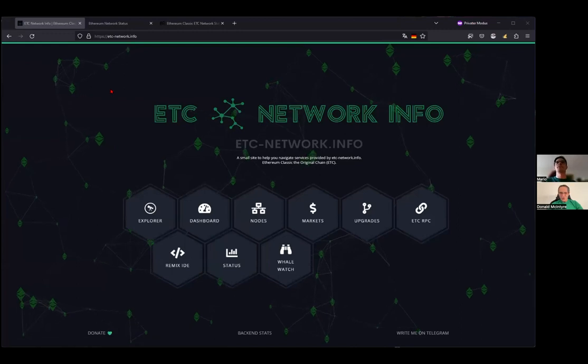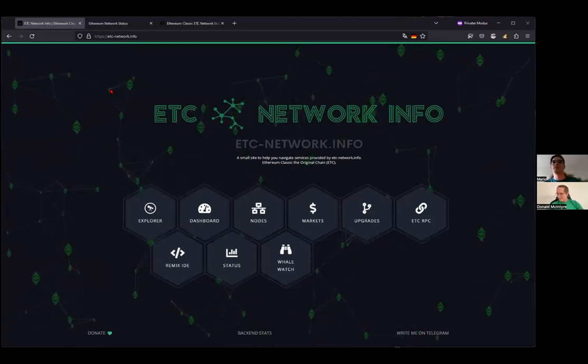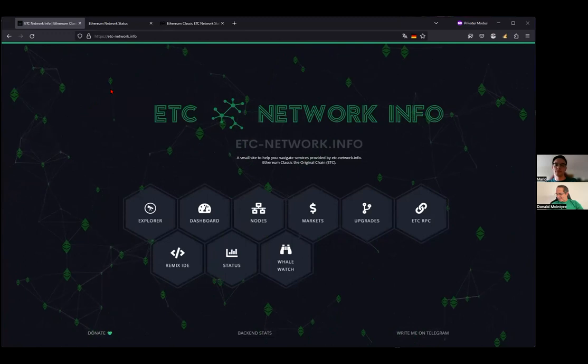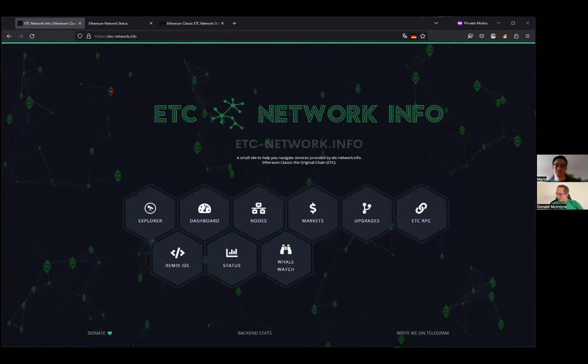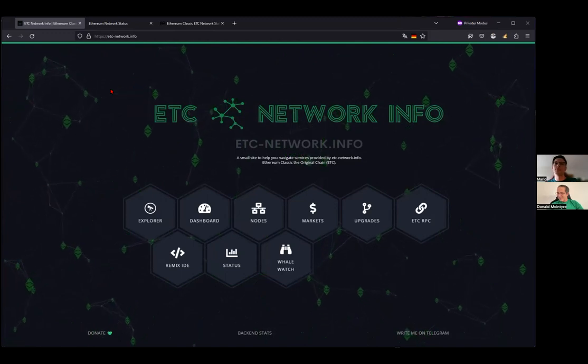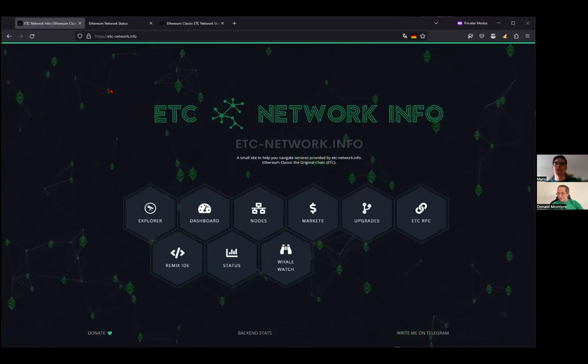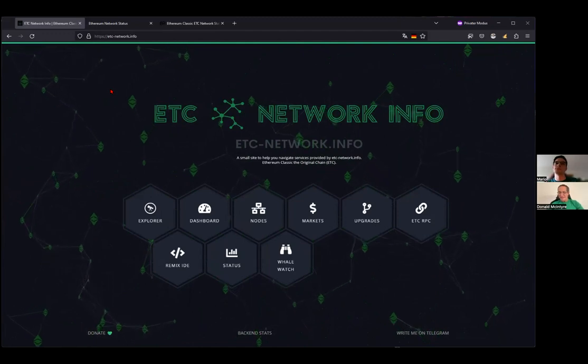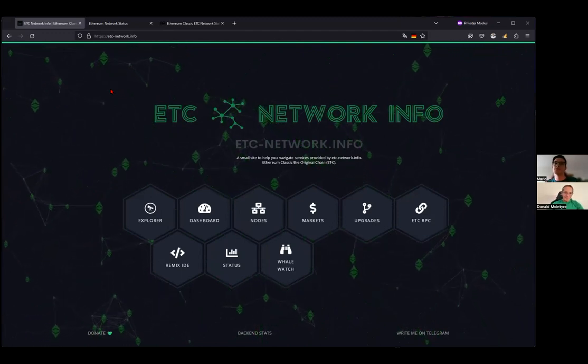Well, we're going to talk about the ETC-Network.Info product. Would you like to show the dashboard? You have many products. Sure. Let me list them. So you have an Explorer for ETC, a dashboard for ETC, a nodes page, a markets page, an upgrades page, then RPC endpoints also for ETC, and that is not for the mainnet and for Mordor, and then something called Remix IDE, and then a status page, and then a whale watch. So would you like to start explaining the Explorer, or if you have several Explorers?